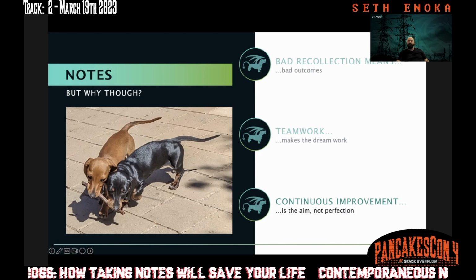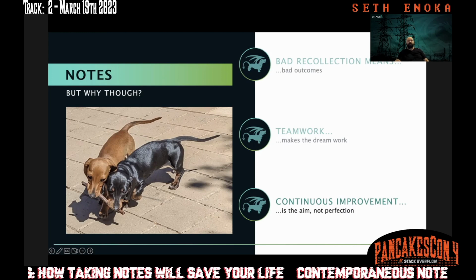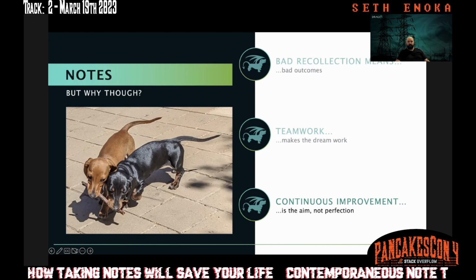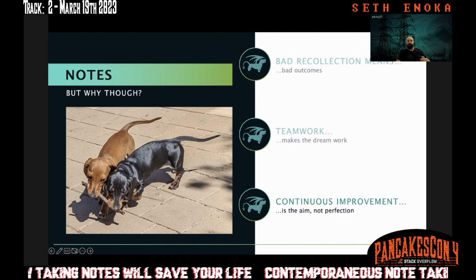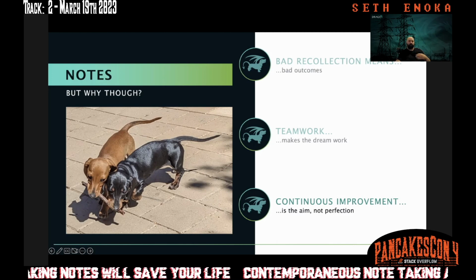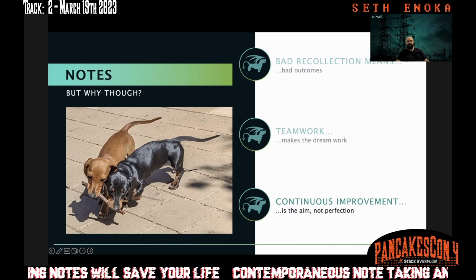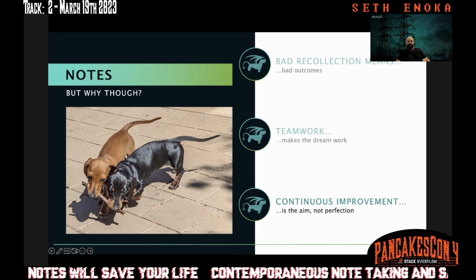Taking notes enables you to improve your processes or your training methods over time. Attempting to reproduce results without notes is very difficult, as circumstances are very difficult to replicate. Perfection is not possible. So your goal should be, as individuals and as teams, continuous improvement. 1% better per day is better than 0.